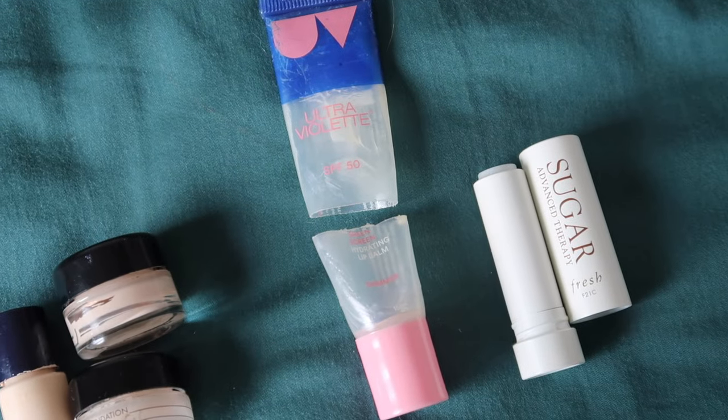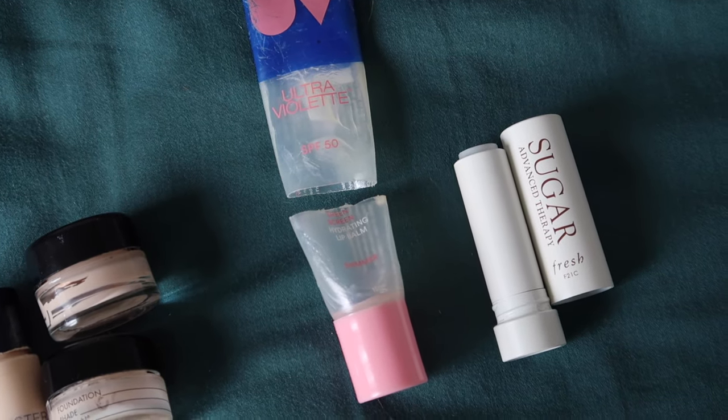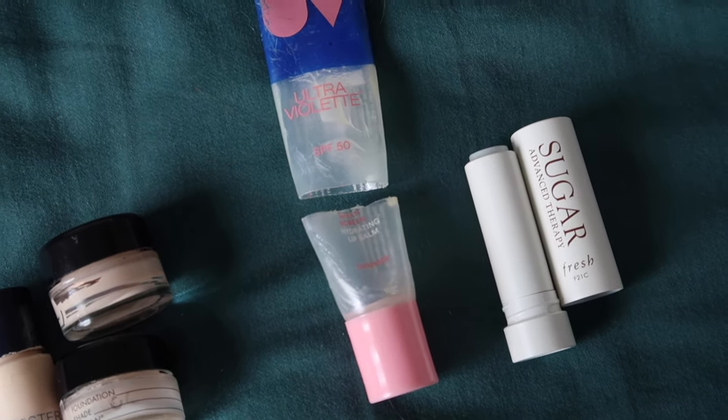And last but not least, I used up 2 lip balms. So one is the Fresh Advanced Sugar lip balm. So that was worth $12.13. I really, really enjoyed that one.